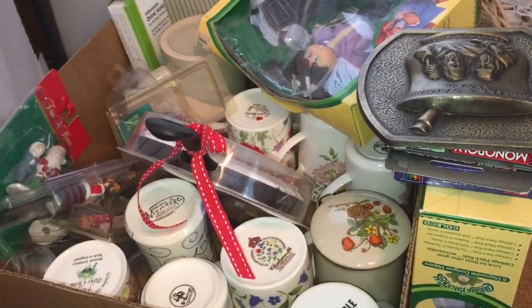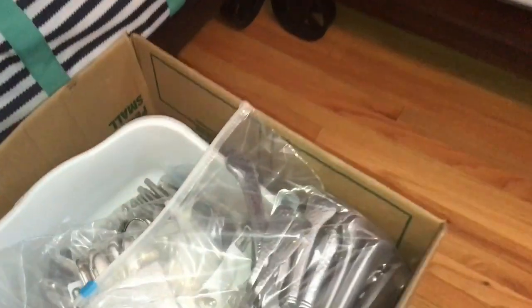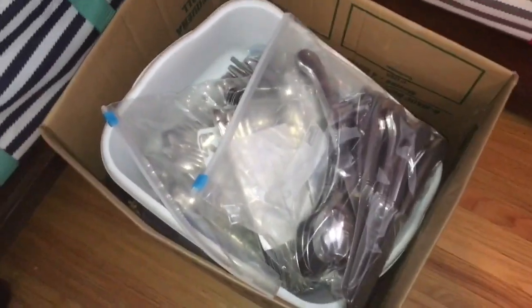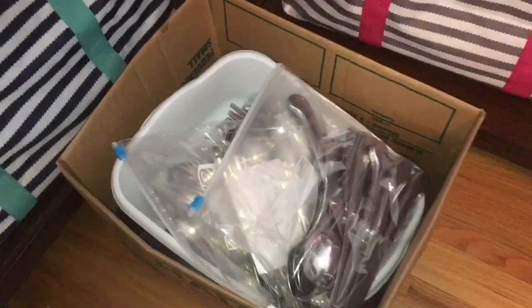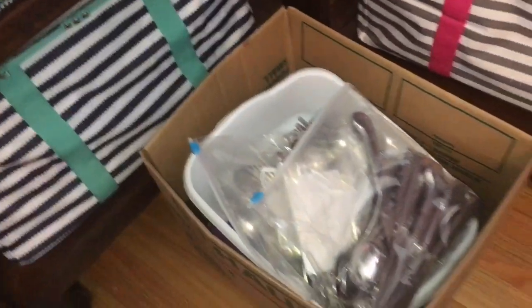So I'm going through things here and whittling down the stuff that needs to be listed. This is a whole box of flatware my father has cleaned and sorted for me. I will be listing that. To be honest, I would like to sell some of the flatware that I already have downstairs before listing more, because then it gets a little muddled. But that's all ready to go. I just need to do the photos and the listings and whatnot, but at least it's clean, sorted, ready to go. Well, no, I have to research it too. Well, it's clean and sorted. Okay, give me that much.